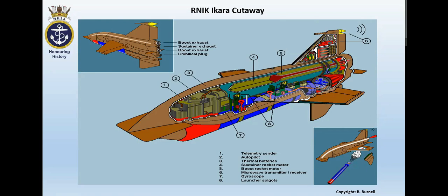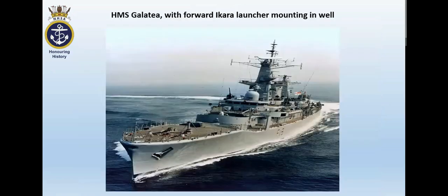Now, the British were particularly interested in this because of the situation with the very large Soviet submarine presence in the North Atlantic. And also the fact that Ikara did provide a solution to one of the central problems with using tactical nuclear weapons at sea. Which we will come to very shortly.